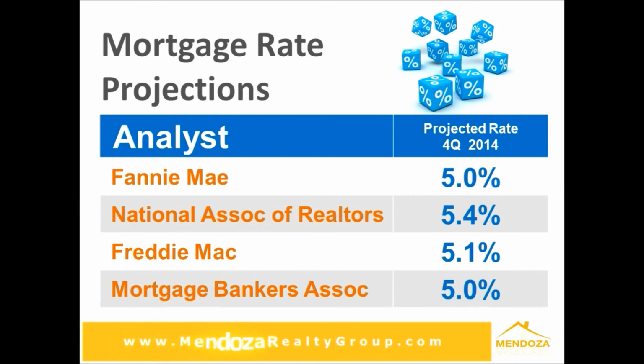So we can see right here, especially if we average them out, we're at about 5.1 or 5.2% a year from now. They're going to go up a full percentage point. And we've covered that in previous KCMs, what that means to a buyer's purchasing power. We've covered what that means to a buyer's checkbook.